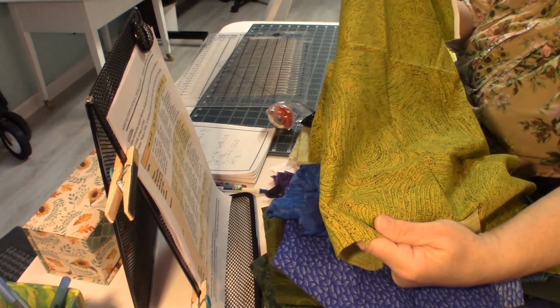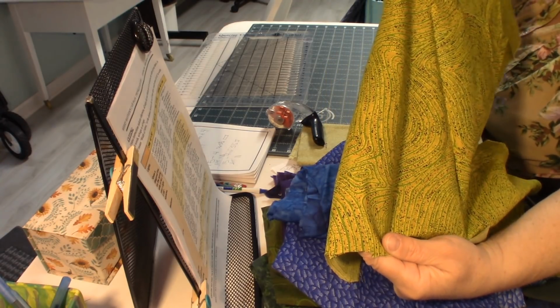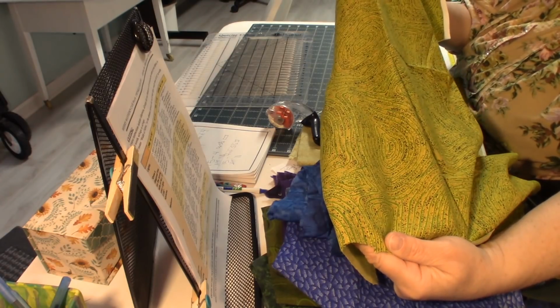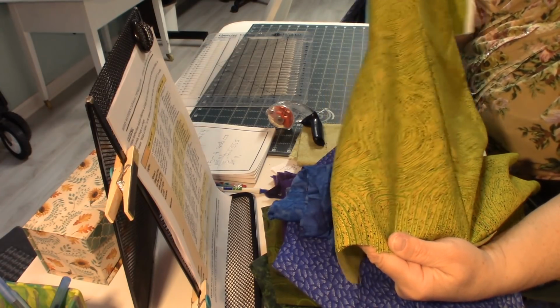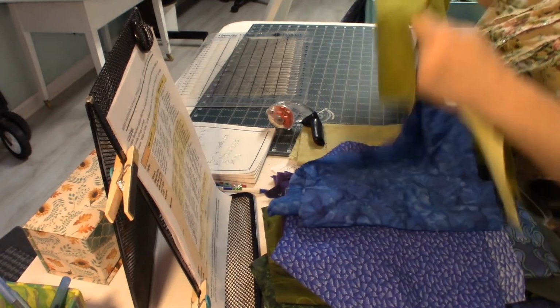This fabric I consider one of the ugliest that Jenny Beyer ever made. But believe it or not, it's going to look great in this quilt. And it's going to give a much needed punch of color and sparkle.